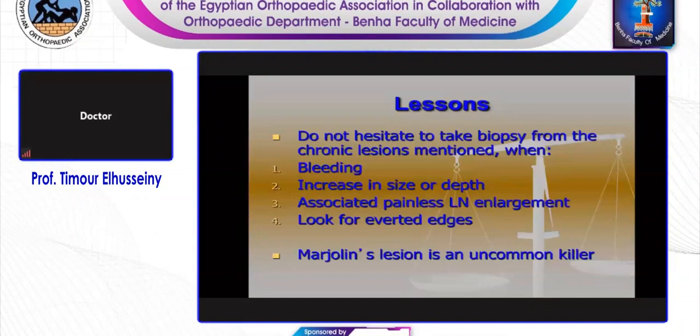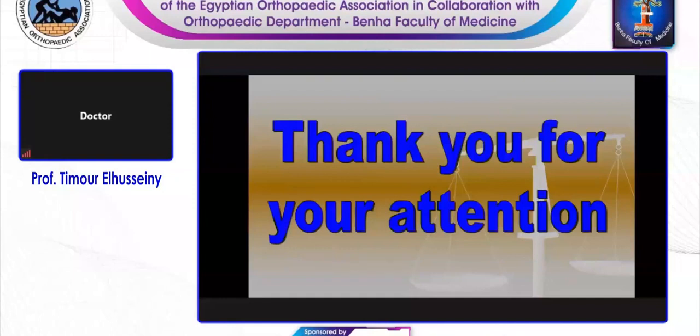What are the lessons learned in this short presentation? Do not hesitate to take a biopsy from the chronic lesions mentioned. When you see excessive bleeding, when you see an increase in the size or depth, when you see associated painless lymph node enlargement in the groin, and when you see an everted edge. Marjolin's ulcer is an uncommon killer. And I thank you very much for your attention.